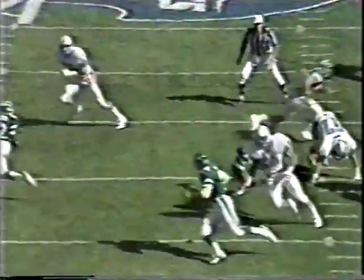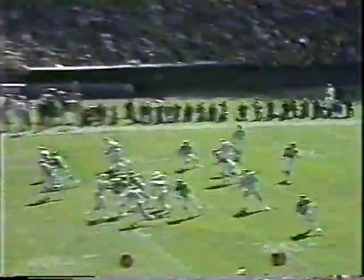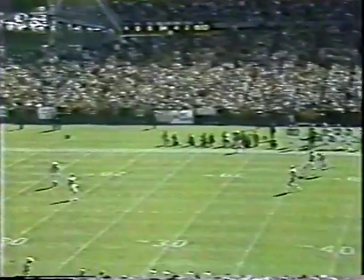Now watch the kind of pressure coming from behind. Todd is going to drift to his left. Kim Beaucamper, 58, will hit him right here as he starts to throw. Knock that pass offline. That really caused the problem. Ramsey's kick is a beautiful spiral.